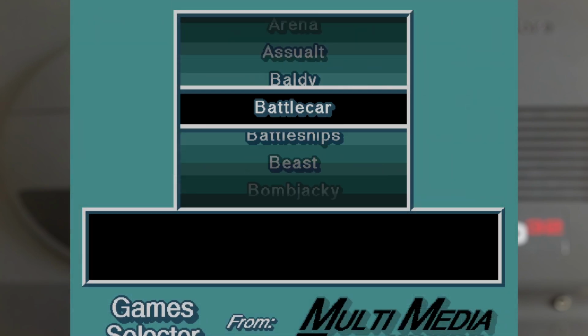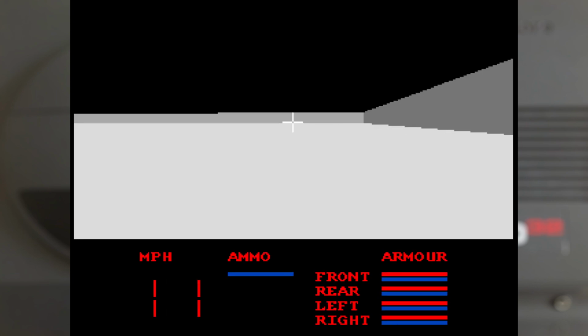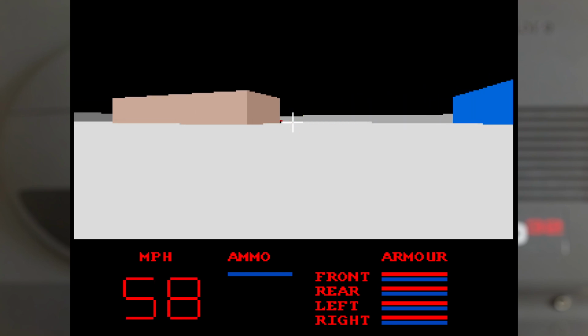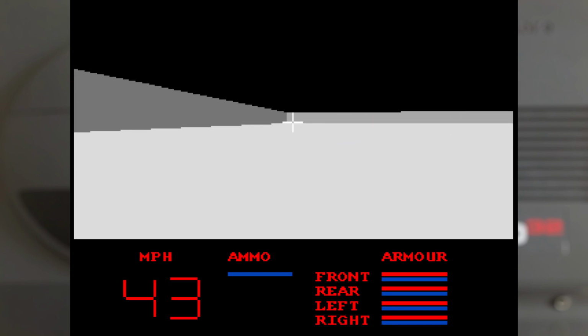Next up is Battle Cars, which actually has some notes from the developer, which is nice. And after entering our name using the joypad, we get the choice of 1 or 2 players. Now let's just go for one for now and... wow, this is a 3D car combat game. It is actually quite nice and smooth. I'm not sure if the extra CPU grunt of the CD32 is helping here or not, but it is really quite cool.